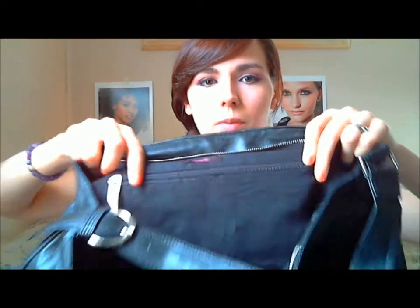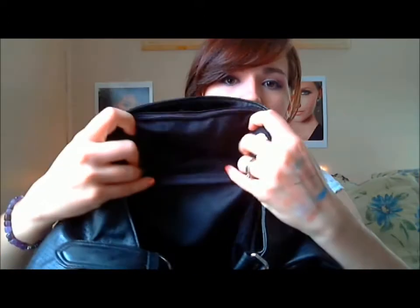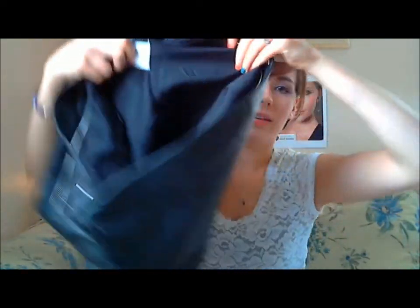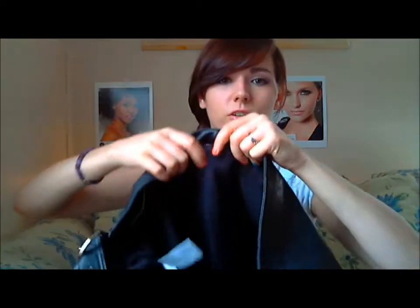Now inside you have your standard zipper pocket, and this is actually probably one of the biggest inside pockets as far as most purses go. It's pretty big. You're probably not going to be able to really tell, but it can fit a good amount of stuff in there. And then you have on the other side your standard cell phone pocket, and pens or whatever you feel like you want to put in there. And as far as inside the bag, if I can show it all on camera, it is pretty big. I'm not even going to be able to show you guys. It's huge.